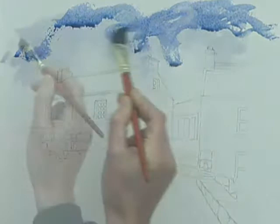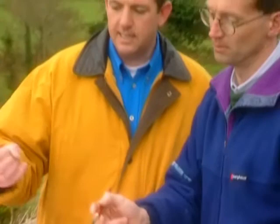Right, I think that's enough of the sky. And you can see that it is a very simple sky. If we have a fussy scene, we don't need a fussy sky. Okay, so let me take that brush.